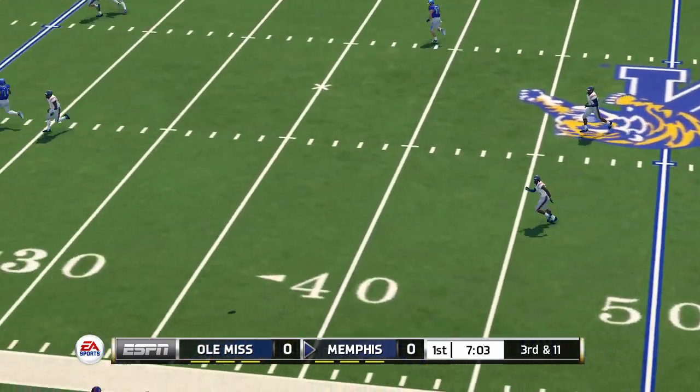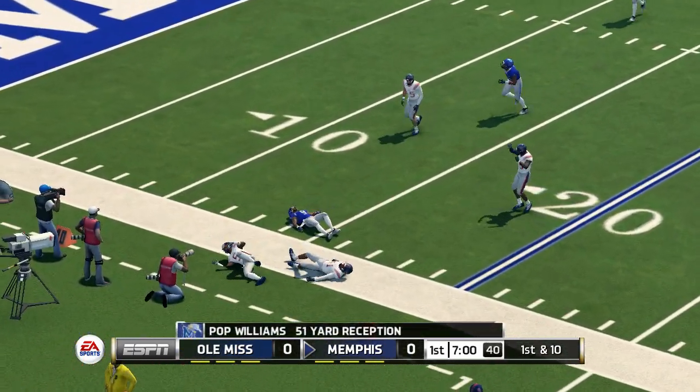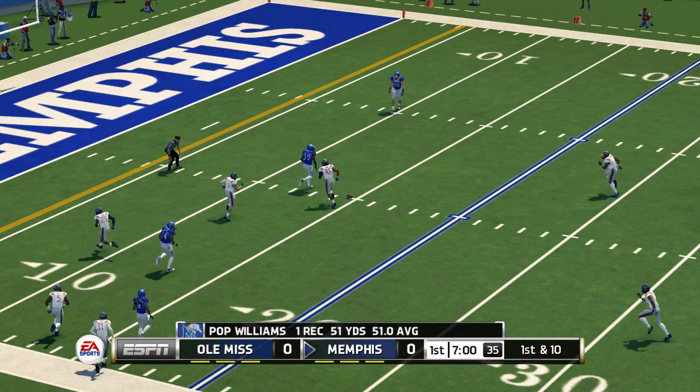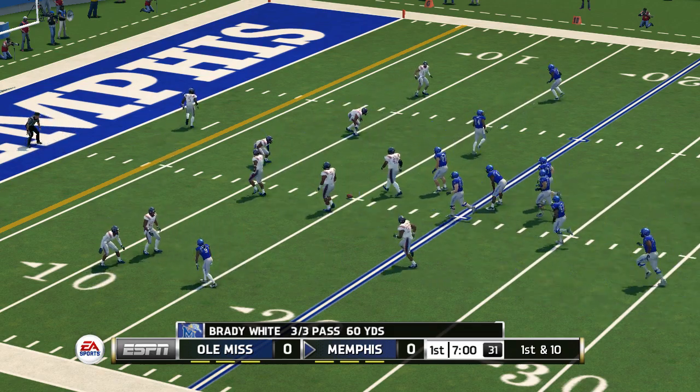He heaves it deep. And he snags that one. And they make the stop at about the 15-yard line. You know, they did a great job here of not just getting past the first down marker, but picking up some major yards on the play.